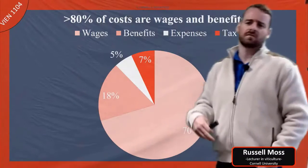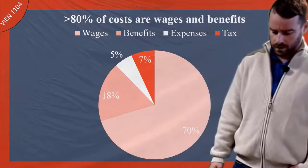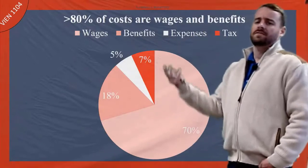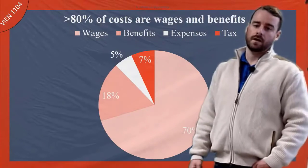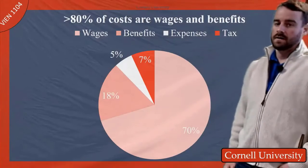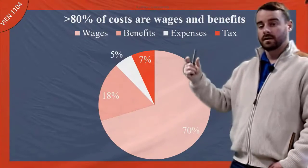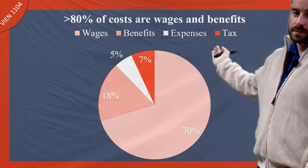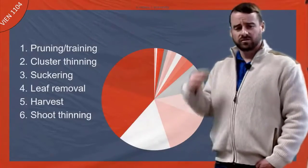These financials are going to change from system to system, but this would be like an operation growing high-end fruit in Oregon. The vast majority of our costs are going into people, right? Over 80% in this case are going into wages and benefits. Only 5% are things like sprays and snips and clips, all the little bits and bobs that we need to farm. And then, of course, the government gets its beak wet with taxes.